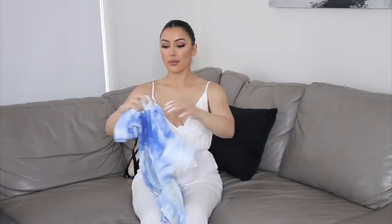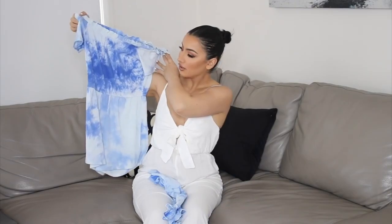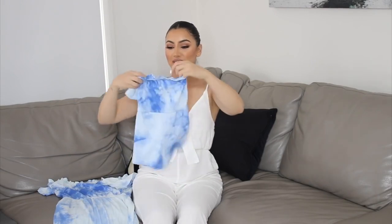So the first one that we did try on was this tie-dye romper. You guys, how cute is this romper? So this one is obviously my one because it's bigger, and then this is Ava's little tiny one.